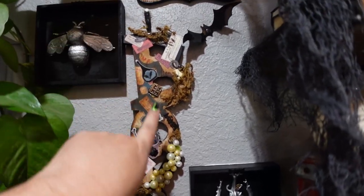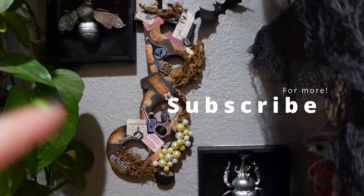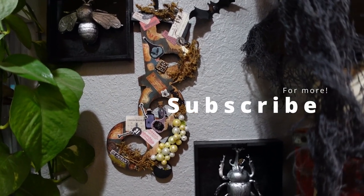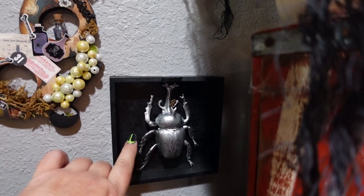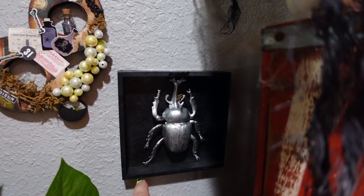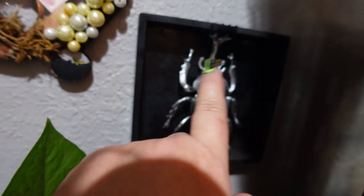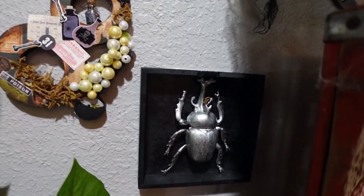So this was made by me, by items that I already had, and then I bought the boo, of course, from Dollar Tree. These signs and the bugs, this cost me $2 total. This is just one of those Dollar Tree signs. I turned it over, spray painted it, and that allowed me to have a display for my bug here. Spray painted the bug silver, and there you have it.